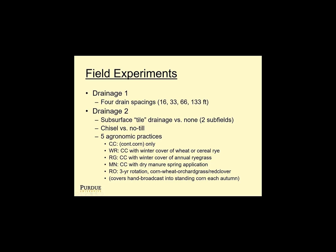We had treatments of continuous corn. So CC here is continuous corn, not cover crops. Continuous corn only. That was our control. Then we had continuous corn with a winter cover of either wheat or cereal rye. It varied from year to year. We had another plot that was continuous corn with a winter cover of annual ryegrass. Another one, continuous corn with dry manure application in the spring. And then the last one was a 3-year rotation where we had corn, wheat, and then an orchard grass red clover meadow. Cover crops at that time, we hand broadcast them into the standing corn each fall in those plots because they were 100 feet long, so relatively small plots.